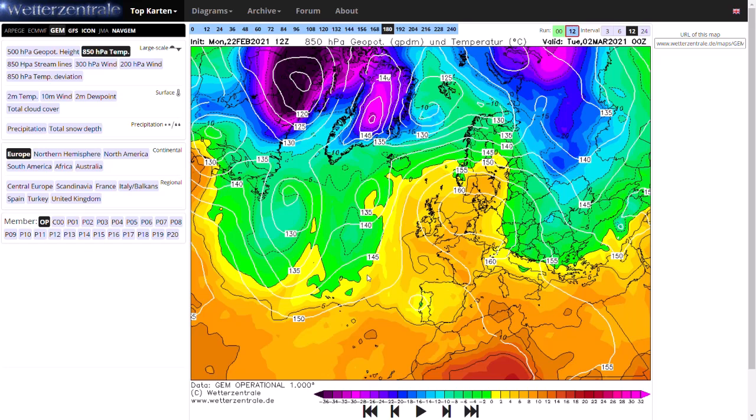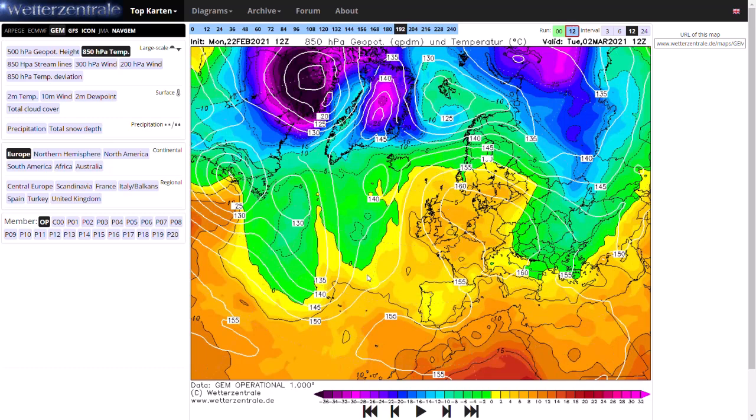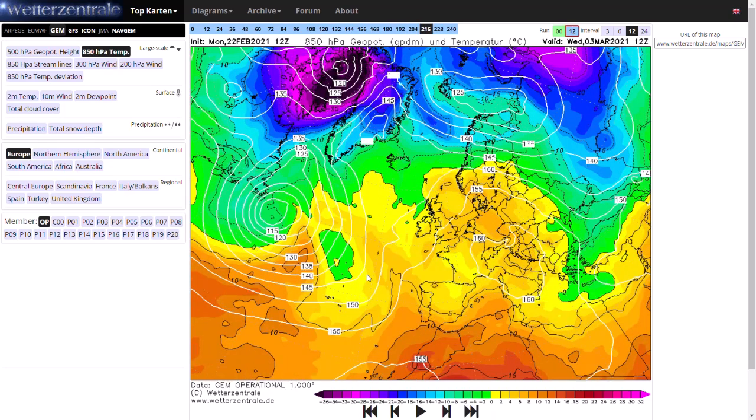On the other side of the hills, overnight could still be a little bit frosty, but with a bit of a higher air mass, I suggest maybe it won't be as widespread, and it won't be a potential for any ground frosts.